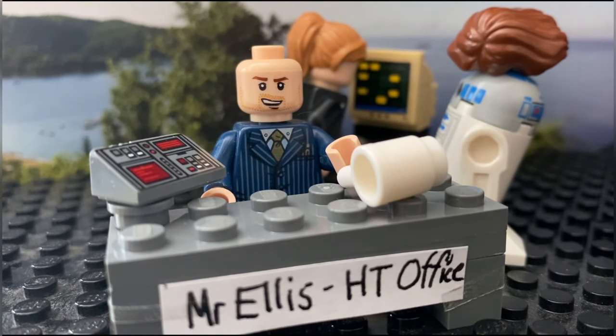It's all gone wrong in the studio now. My coffee is spilt on the table. My laptop's not working. I've got Mrs Johnson trying to sort out the server. And my wig has disappeared as well. Where is that R2-D2 when you need him to go and find something?